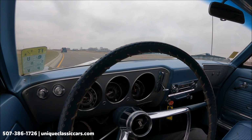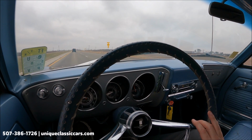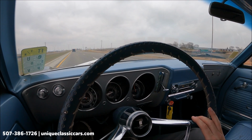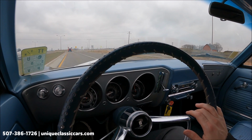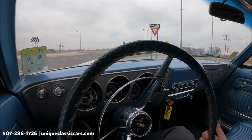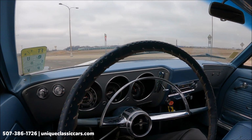These are fun little nice handling cars, easy to handle, light. Do have a little wind noise as it is wintertime in Minnesota. The weather is changing a little bit. Brakes are working. This is one of the better looking Corvairs in my opinion. They had a couple little style changes. This would probably be my favorite style.